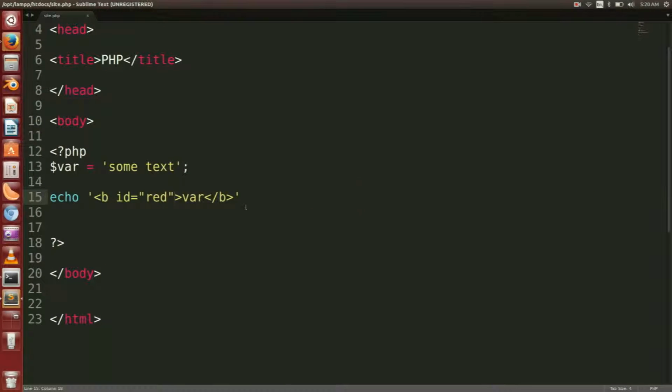But usually, when you're echoing out HTML, you're going to be using a variable, so you will almost always want to put the single quotes in your HTML, and then double quotes on the outside.